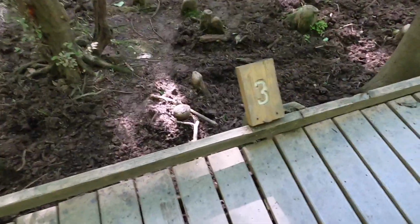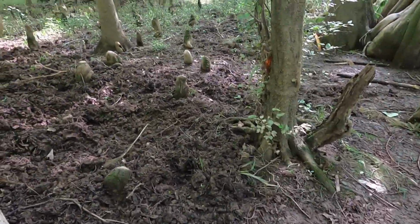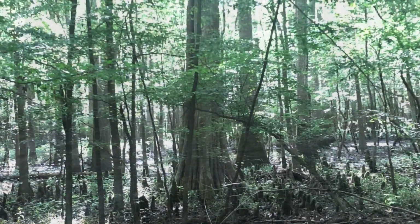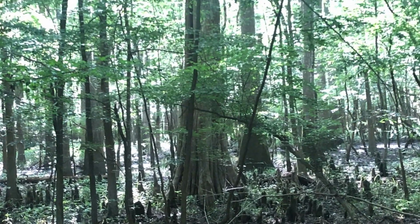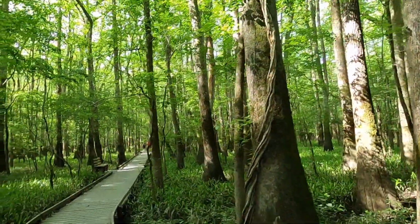An unusual thing about the bald cypress tree is that they produce these things that they call knees that come up from the roots of the tree. They're not really sure what they do, but they think it provides extra structural support during floods. They remind me of stalagmites, and they're pretty cool. Actually, one of my favorite things to see.